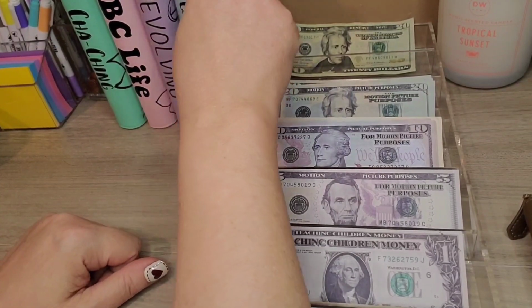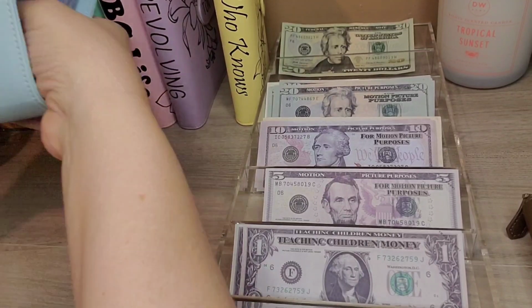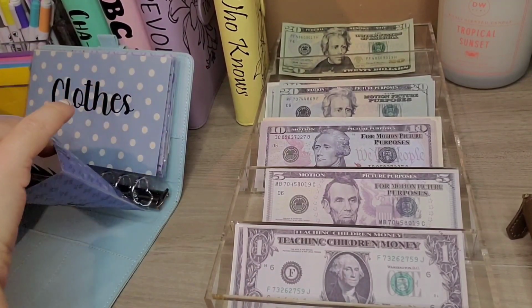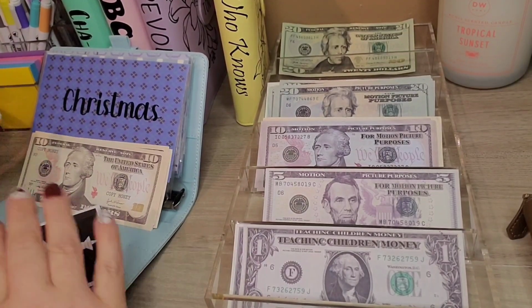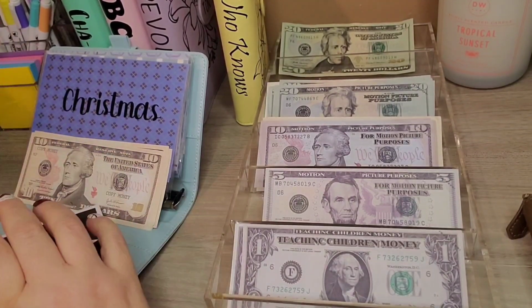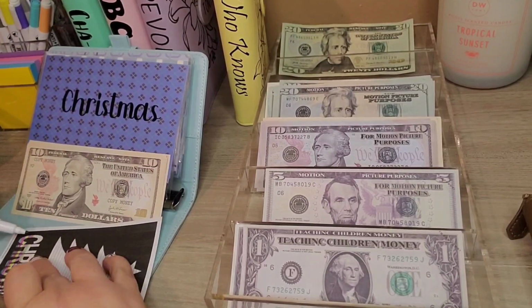Okay, so I'm going to be in every binder but my yellow today. So let's go ahead and start with blue. And they're going to get $10. Oh my, here we go again. What color am I going to use? Let's do a brown. I don't feel like we've done a brown yet.